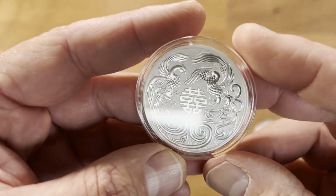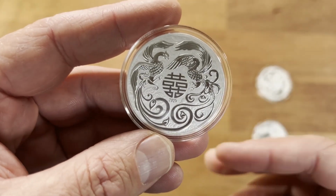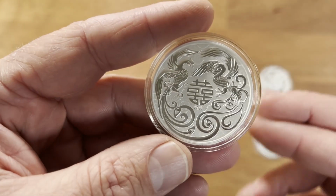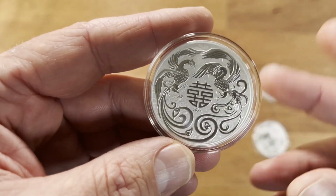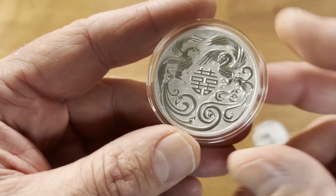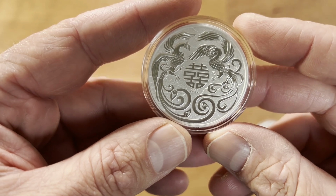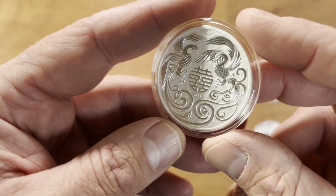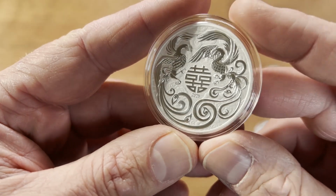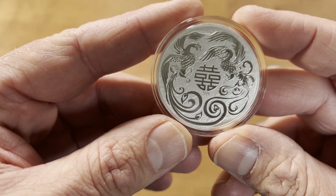One of the key reasons why this one is so special is that the Double Phoenix is a powerful symbol of harmony and unity, which is quite good. One of the key sayings is that good things come in pairs, so that's why there's a pair of phoenixes there. They're referred to as Luna and Fang, which are the phoenix names. So there's an actual meaning. And the symbol in the middle, that little Chinese character, is the symbol of double happiness. That's what that symbol means.